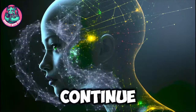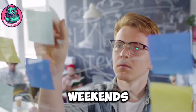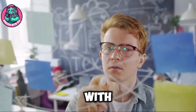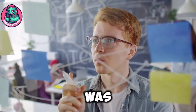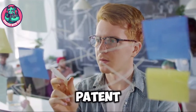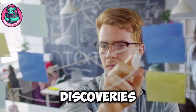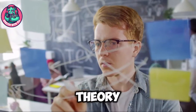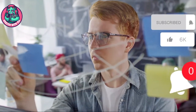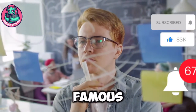Albert found time to continue his studies in physics. In the evenings and on weekends, he read books, wrote papers, and discussed ideas with his friends. This was his real passion, his real work. During his time at the patent office, Albert made some of his most important discoveries. He developed the theory of relativity and explained the photoelectric effect. These ideas changed the world of physics and made Albert famous.